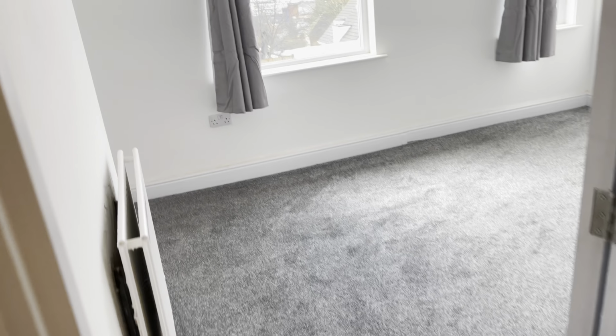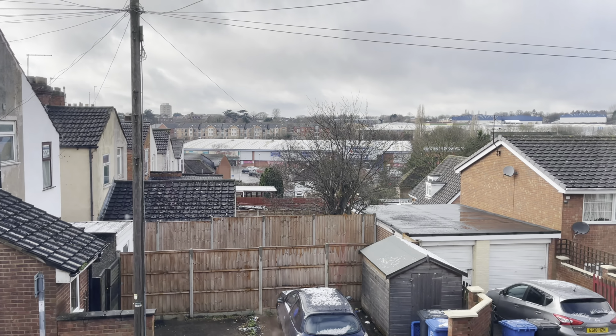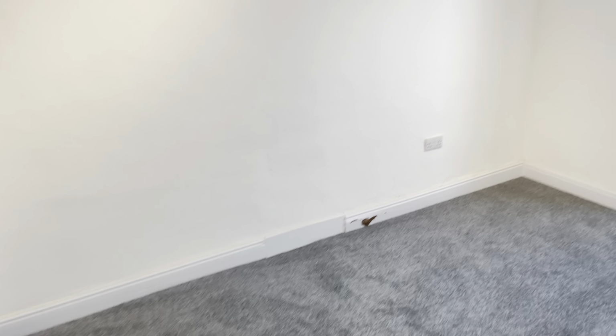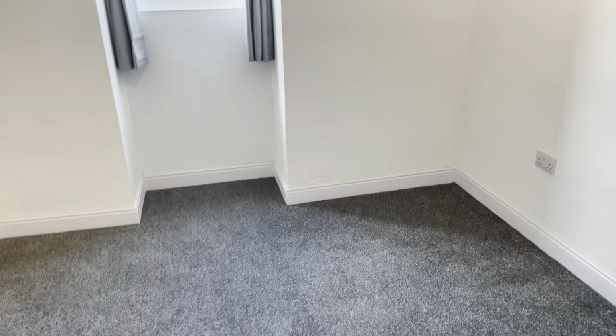This room, which is also £450 and is absolutely massive, but also has a beautiful view of Wicks. We tend to put things like that on the adverts. Up again, and the top room, which again will be £425 and has an equally stunning view out the window of Wicks.